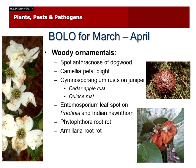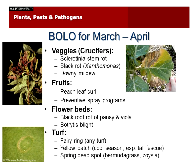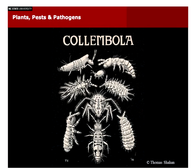All right, if there are any other questions, if not, I will start talking a little bit about some insects. Well, we'll see about insects. All right. So today I'm going to talk about one subject mainly, and talk about some other bugs later on. But that subject is Collembola.